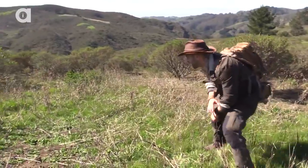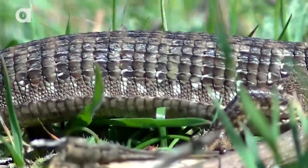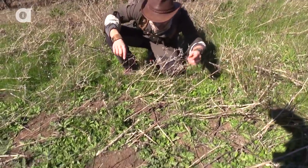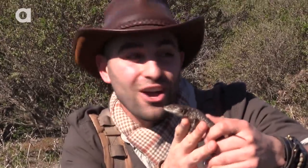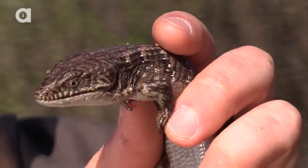Now, they're not real quick. Look at him, he looks like a snake. His legs are tucked right in close to him, right there. Look how well he camouflages right into that dirt. Now, these guys can be pretty aggressive. Wow, look at him, the southern alligator lizard. All right, let's take him up here and into some better light and get some good shots with him.